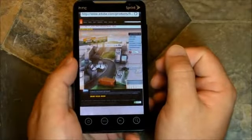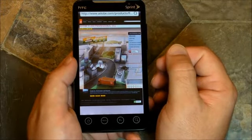So there you go, guys. A quick little preview of Android 2.2 on the Sprint Evo 4G, and we'll see it coming out in the next few days. Take care.